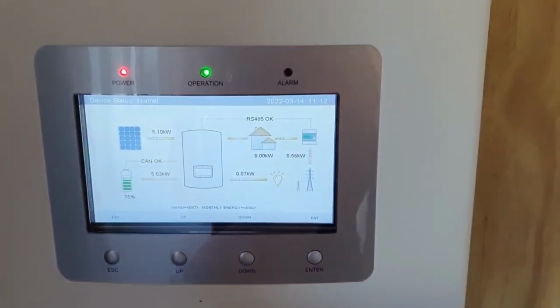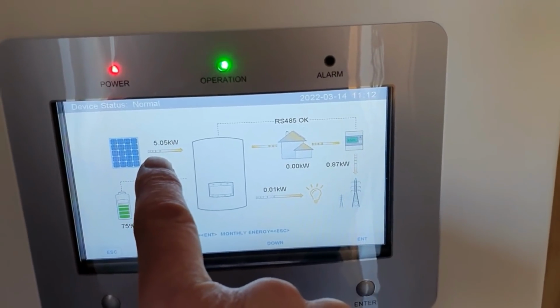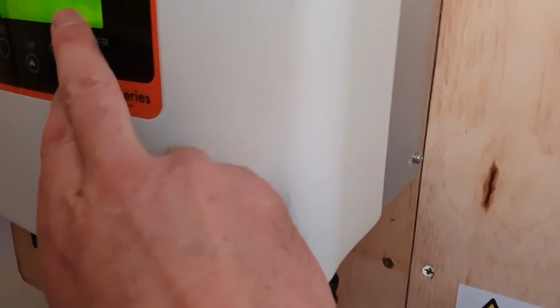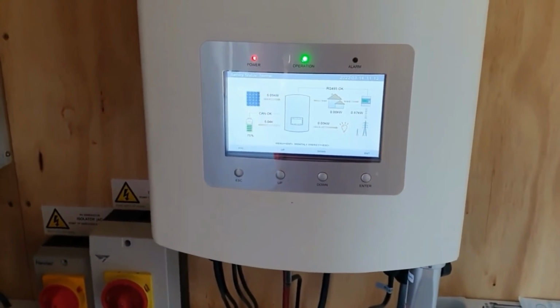So let me show you what's happening at the minute. We've got on the bottom section the 20 panels. There's just over 5 kilowatts coming off the roof, and the top ones I've got 2.4. So that's 7.2. You see it on the camera? 7.2 coming off the roof now at this moment in time.